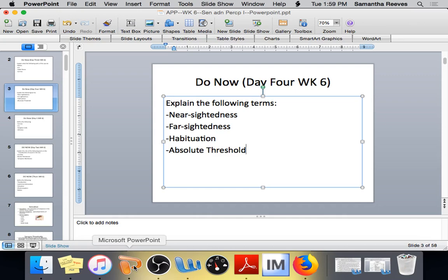On your whiteboard, please tell me what is the name of the muscle that moves your eye side to side, up and down. Good. What is it, Margo? Sclera. On your whiteboard, please tell me, what is the name of the colored part of your eye that's actually a muscle that makes your pupil large or small? What is it, Sophia? Iris.